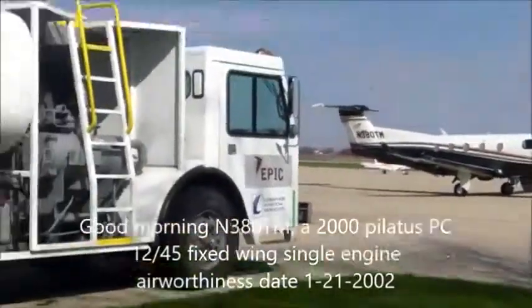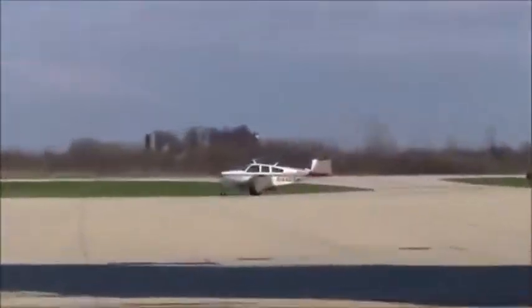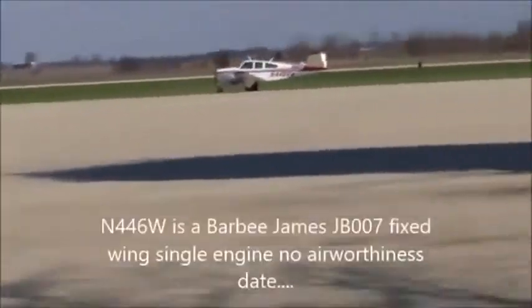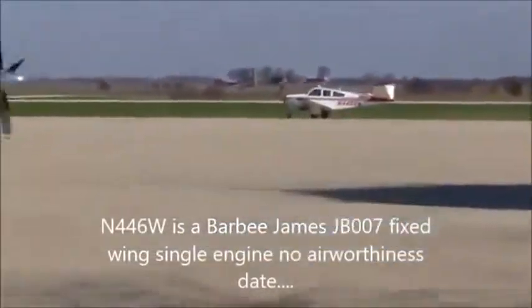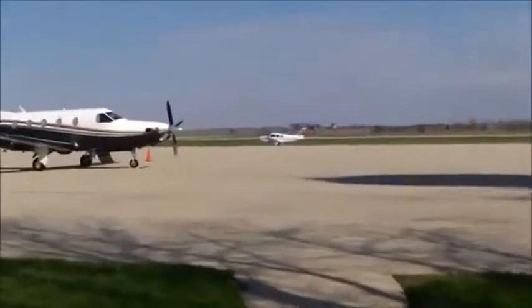N380TM. All right, I'm gonna take a picture now. Check this out, look who's here. Zoom in camera. N446W, that is here. Okay. N380TM. And there goes another aircraft.